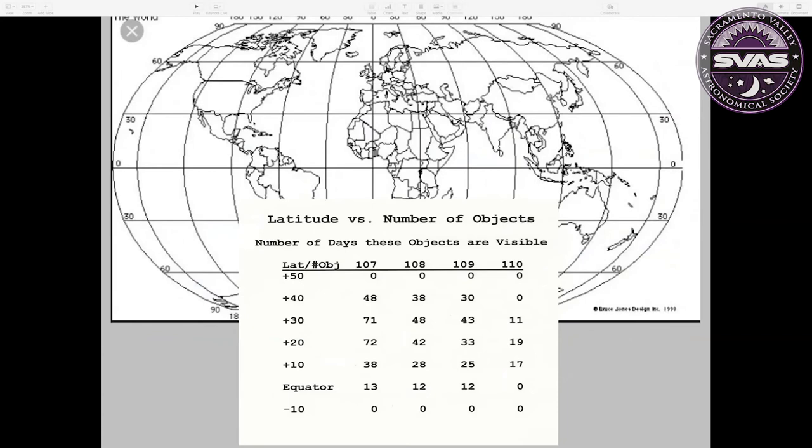Latitude does determine the maximum number of objects you can see. And we can see the number of days that these number of objects are visible. Far right, we have 110. When you get to 30, 20, and 10 degrees, you can see 110 for a given amount of time. Probably the best latitude is about 20 degrees.